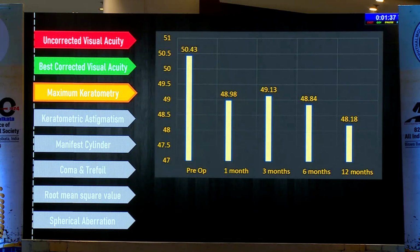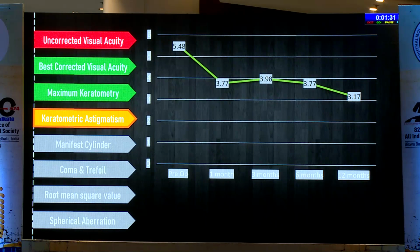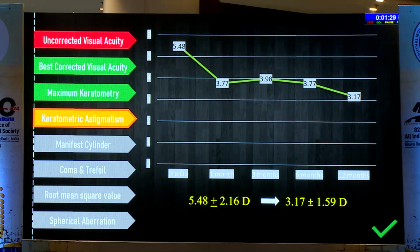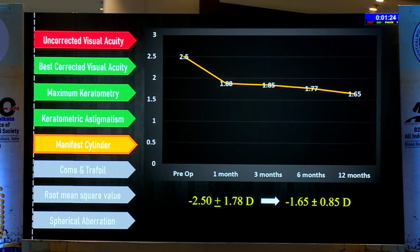Maximum keratometry went down from 50.43 to 48.18, which was again a significant difference. Keratometric astigmatism also went down from 5.48 to 3.17, again significant. So did the manifest cylinder that the patient experienced, from minus 2.5 to minus 1.65. More importantly, the higher order aberrations which we had been targeting.